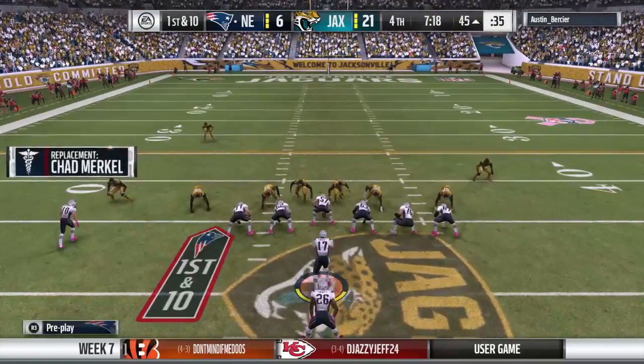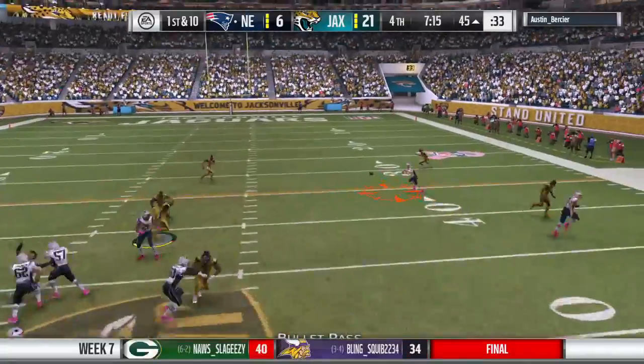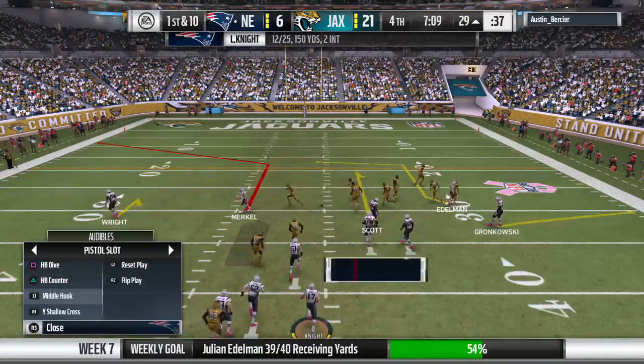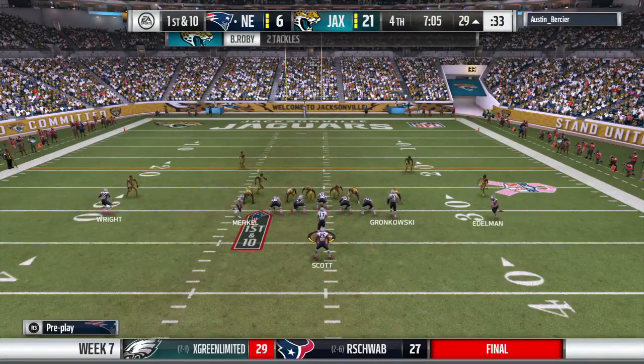Another pistol look here. Hurry up, here we go. Back to throw now on 1st down. To the right side, and he's got Edelman. And he's going to get this inside the 30. And give him 15 more, and it's another 1st down. And now they're in the hurry up.